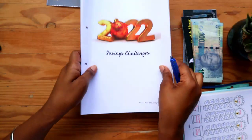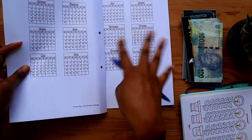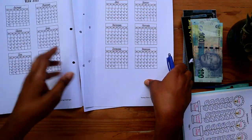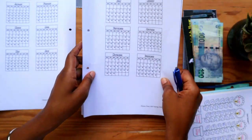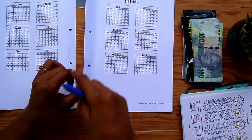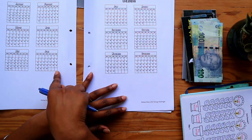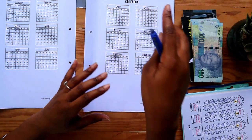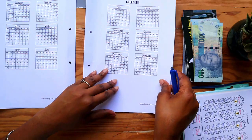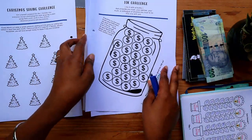Okay, so let's open. It comes with the month, just so you can highlight if there are any special dates like birthdays and stuff, and I'll show you why, because I'm also saving for birthdays. The main reason why we save for birthdays is so that whenever someone's birthday comes up, like my fiance's birthday is in July, I'm not using my income that I'll be earning in the month of June to spend for his birthday. I've saved up for it, so I've got 6 months to save up for his birthday, which is in July.